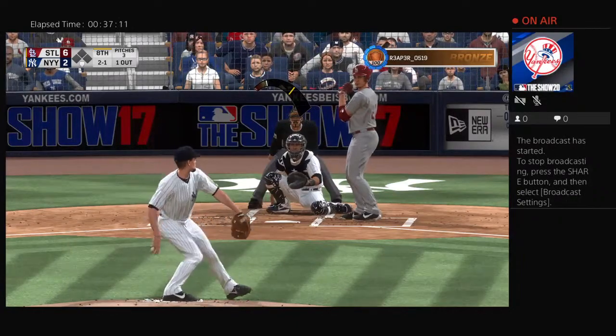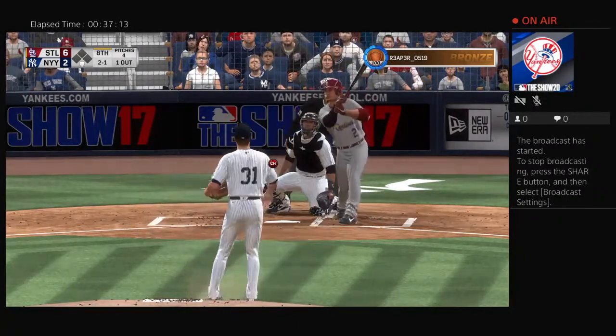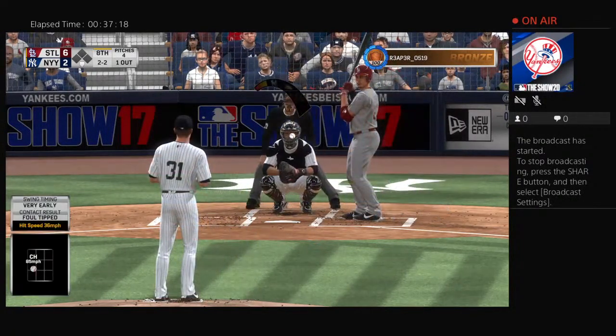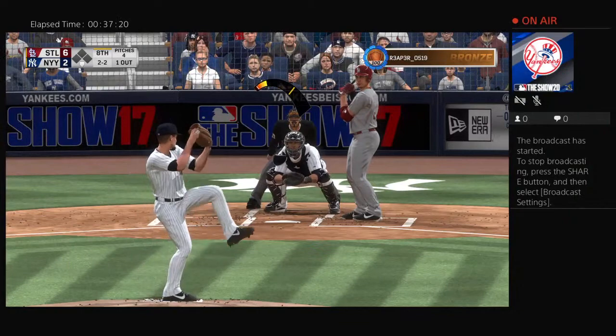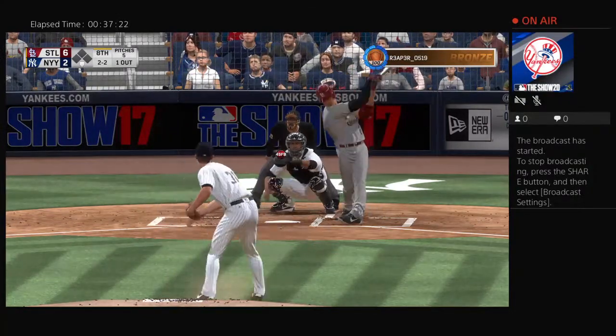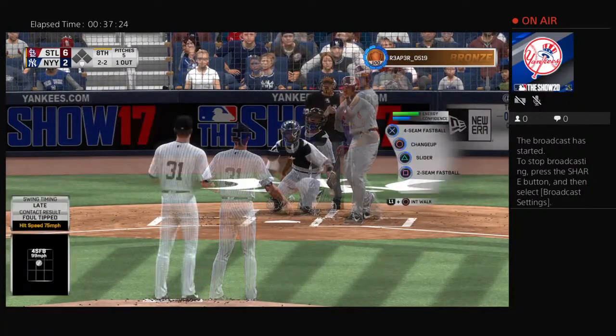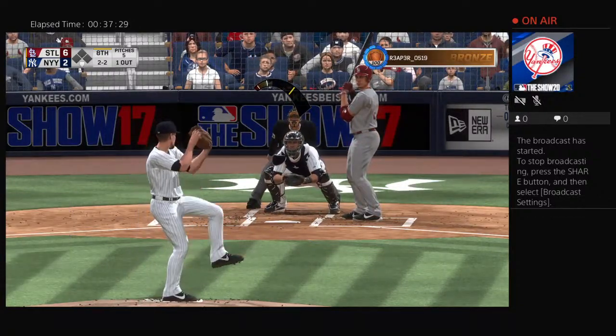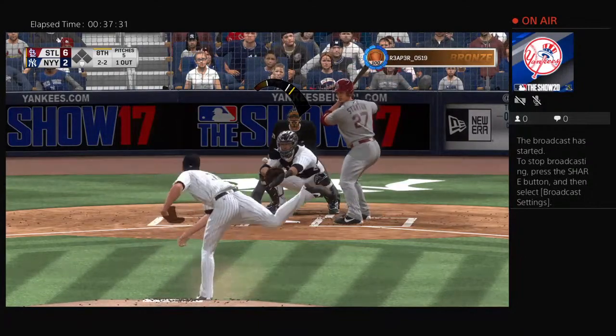Gets the sign. Here comes the 2-1. In front of the changeup there as this is chopped foul at home plate. Into the windup. Here comes the 2-2 pitch. And again, he's unable to keep it fair, but he's putting together quite a battle at the plate. He's just fouling them off till he gets something he wants to hit.